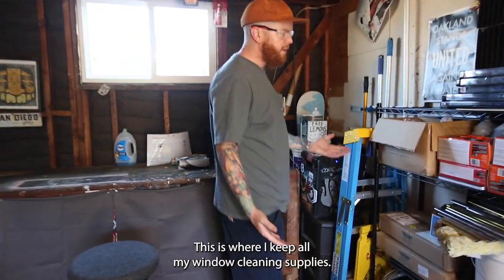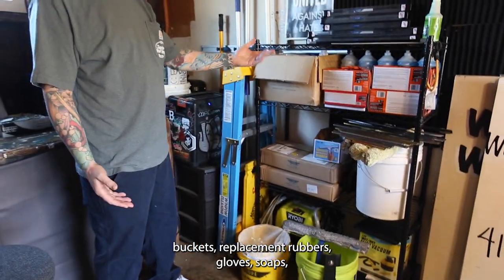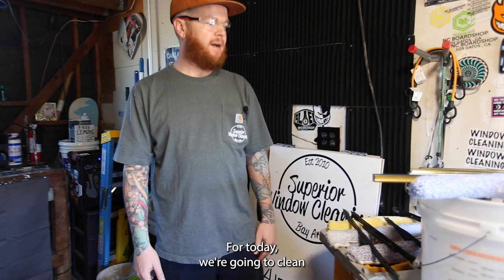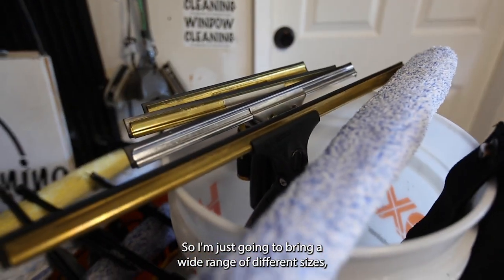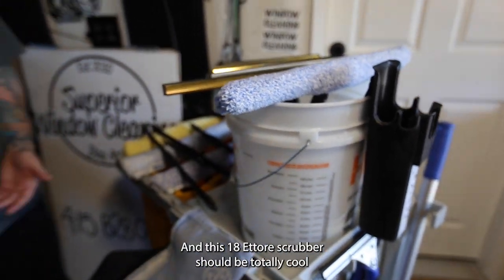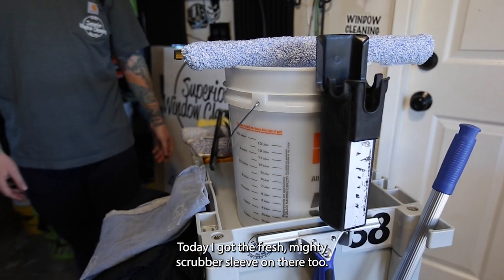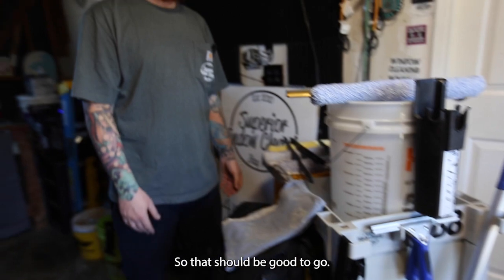This is where I keep all my window cleaning supplies. You got squeegees, scrubbers, buckets, replacement rubbers, gloves, soaps, poles, ladders, everything you should need to wash a bunch of windows. For today, we're gonna clean some smaller to medium-sized windows, so I'm just gonna bring a wide range of different sizes, starting with an 8-inch all the way up to what I believe is a 20-inch. And this 18-inch Ettore scrubber should be totally cool for all these different windows today. I got the fresh Mighty Scrubber sleeve on there too, so that should be good to go.